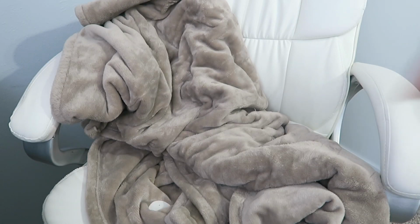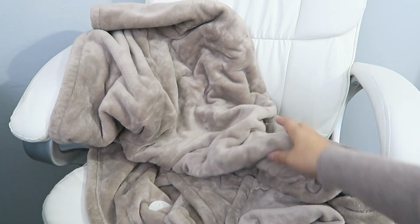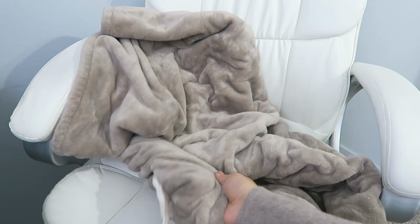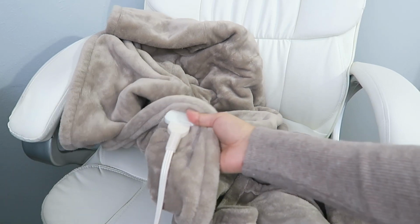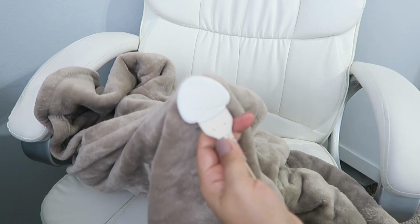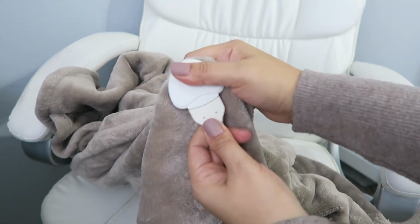I haven't had any problems with it glitching or anything. So I will link this exact one down below. I think it was under $40 at the time when I purchased it, and it works amazing. I haven't had any complaints. We're going on over 2 years now and I love it.